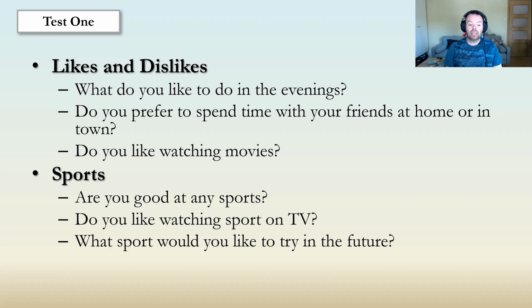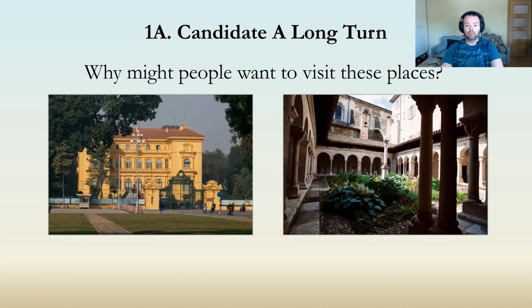For example, if the interlocutor asks you about sport and says, what sport would you like to try in the future? If you don't have an answer, say anything. You could say, oh, I'd really like to try football in the future. I've never played, but I like to watch Manchester United losing on TV. So playing football would be great fun. Something like that.